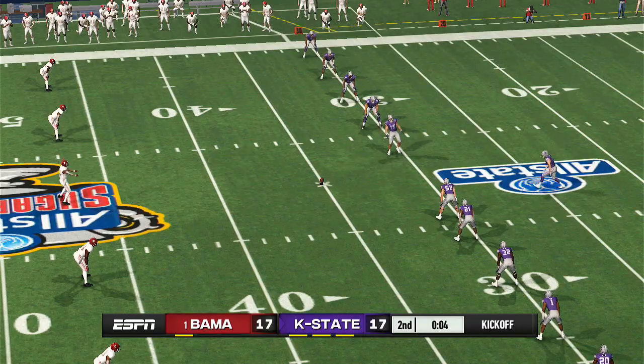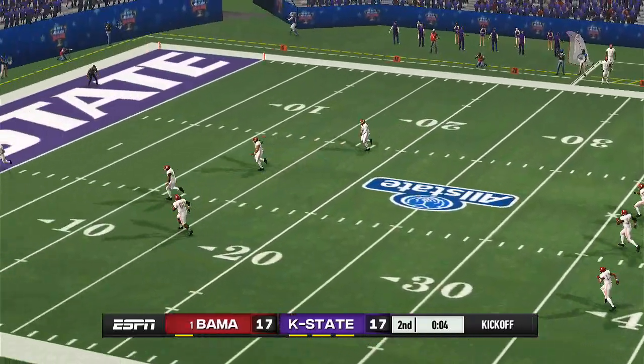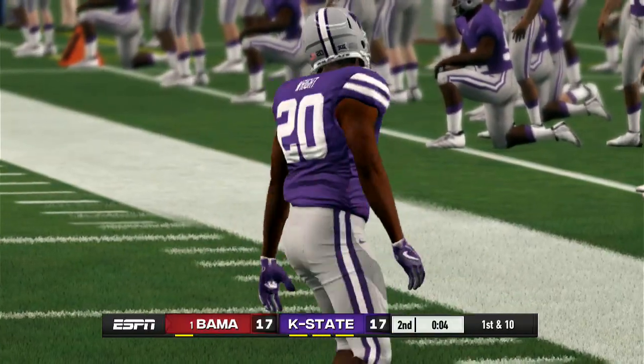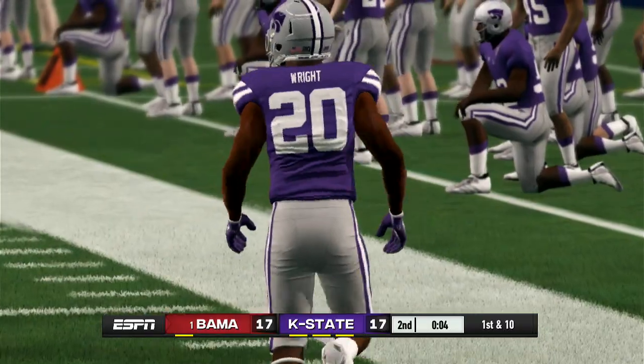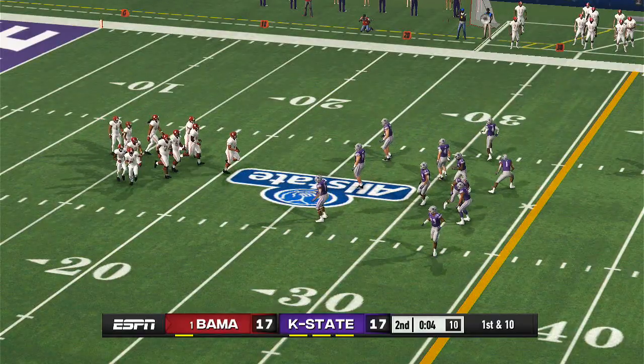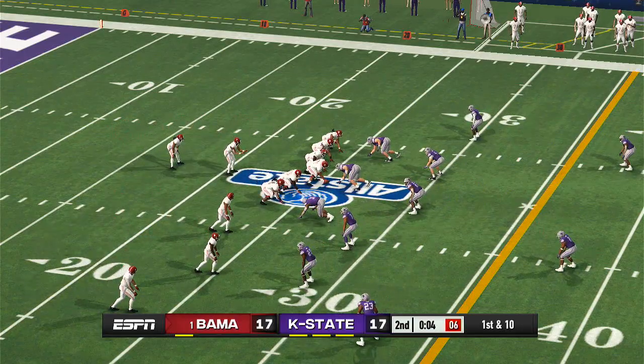I have a feeling this ball is going nowhere near the return man with this kickoff, most likely to end the half. And it sails out of the end zone for a touchback. This is the point in the game where you don't want to make any mistakes that give the other guys a reason to feel more confident going into halftime.